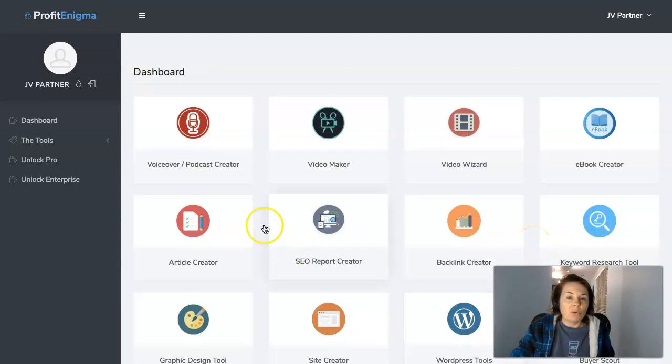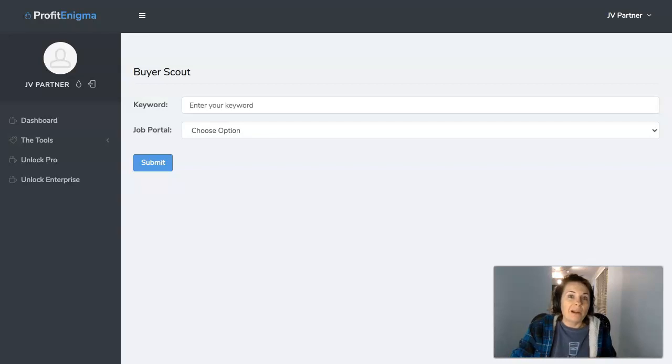So now we've gone through all of the 11 different tools that are in for you to create products and services for other people. Now this last one, number 12, is called the Buyer Scout. This tool actually allows you to go find jobs to actually pitch and present and try to do the services for. So let me show you how it works.